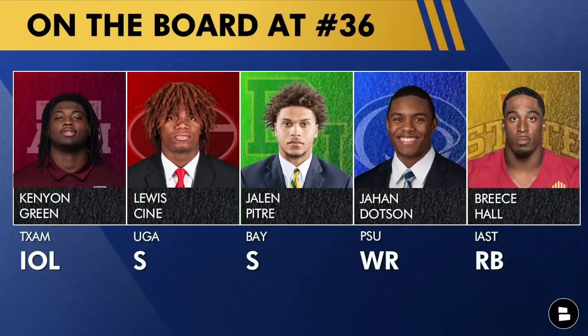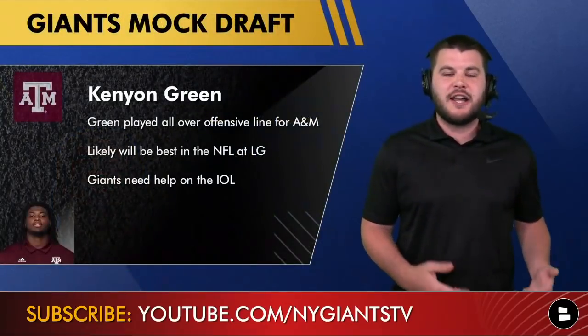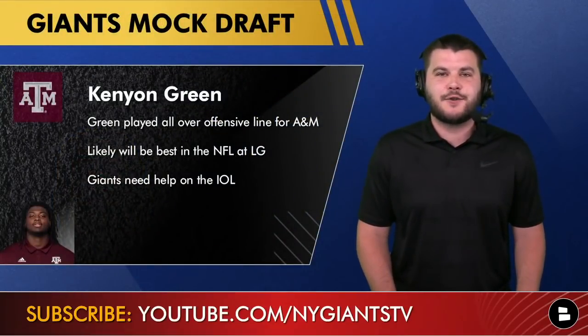But you know what? I went and stuck to my notes. Best player available. I love Jalen Pitre, but Kenyon Green has a top 25 grade on my board, and he fits a position of need. The Giants have a weakness at left guard, and that's what Kenyon Green is going to play in the NFL. He played everywhere at A&M. Left tackle, right tackle, both guard spots, a little bit at center, and he's likely going to slide to left guard, and that's where he's going to be best in the National Football League.